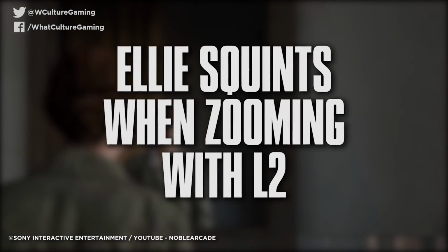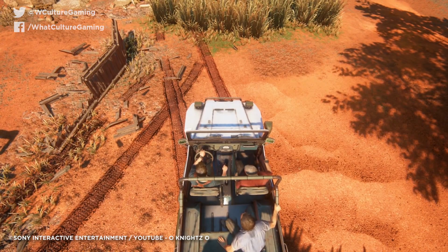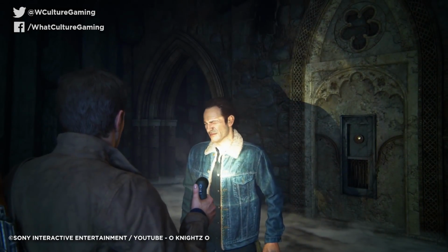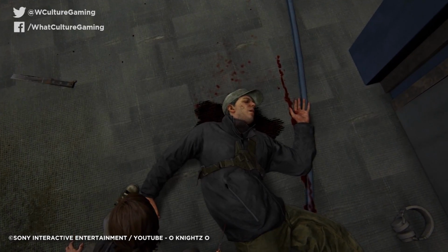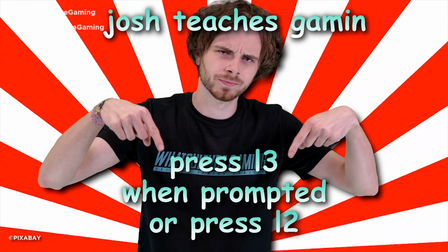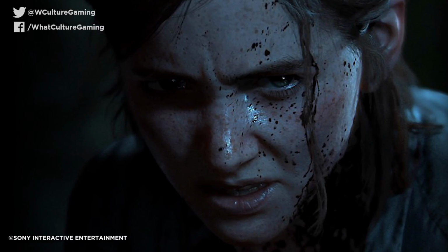Number 10, Ellie squints when you zoom with L2. Naughty Dog games have had characters react realistically to the environment before, most notably when they squint and shield their eyes when you shine a flashlight directly into their faces, you monster, but The Last of Us 2 builds on those animations. For instance, when you zoom in to get a better look at the environment, either by pressing L3 when prompted or L2, Ellie will actually squint to focus her eyes.